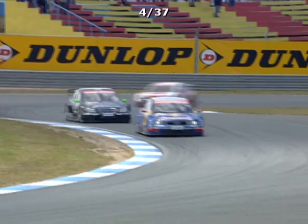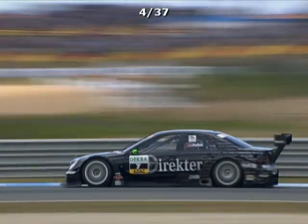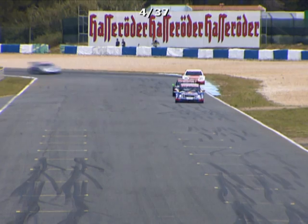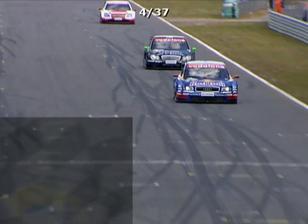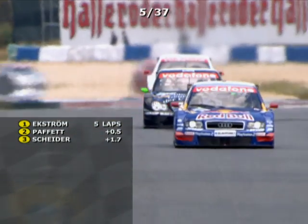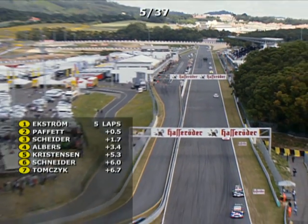past them as well. Up front, Gary Paffett now, though, is right on the tail of Matthias Ekström. They're getting away from Timo Scheider, but the top 2 running together as they make their way around the Estoril lap. Bit of a twitch, though, there from Gary Paffett's Mercedes, and that's all it takes to lose him a couple of lengths to the young Swede ahead of him. So Ekström leads Paffett, leads Scheider. Up over the line they come. The gap now between the top 2 is down again to half a second. Gary Paffett closing all the time on the race leader Matthias Ekström.